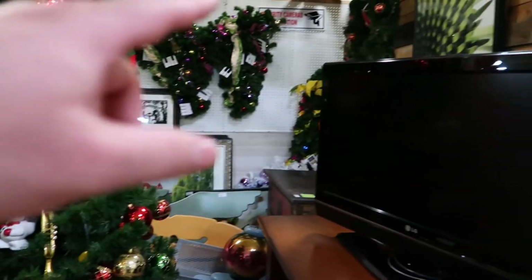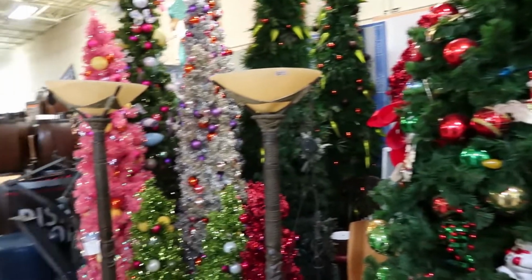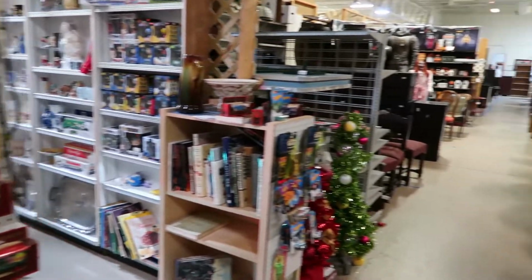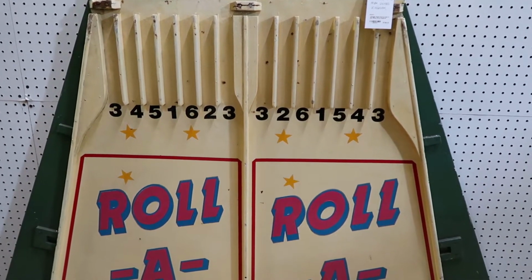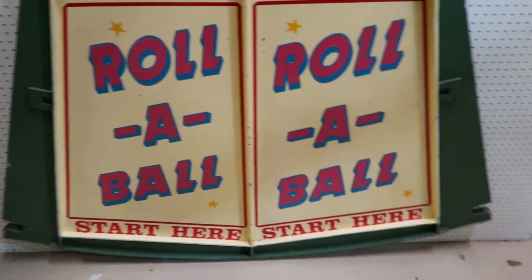I wonder if they have problems with people stealing things, because I noticed there's a lot of security camera signs here. I understand why. There's a lot of hidey holes where you can slip something in a bag or a pocket or something. There's a lot of tiny stuff here. Vintage wood rock a ball carnival game. Oh, from the United Kingdom. That's awesome. I'm going to go back that way in a minute, but let's check this out.